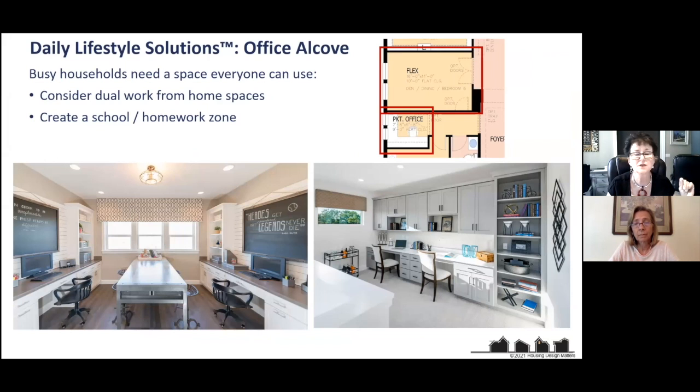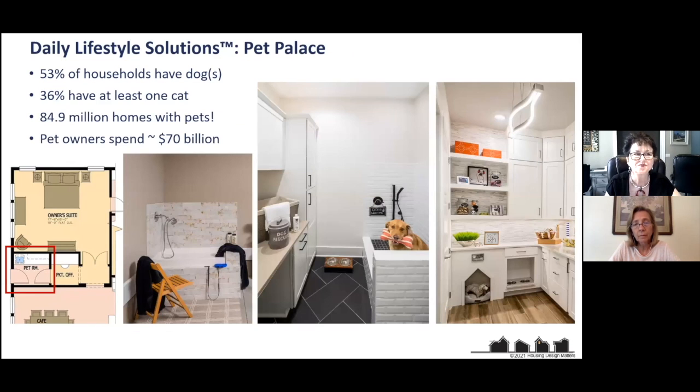So both of these floor plan solutions have doors. They might be an option, but we need that acoustical privacy. So really thinking about working from home in different ways.